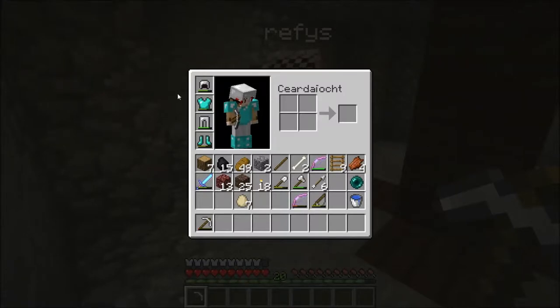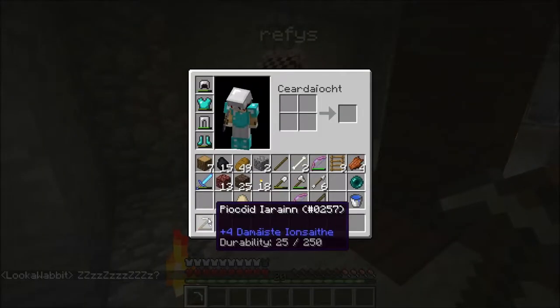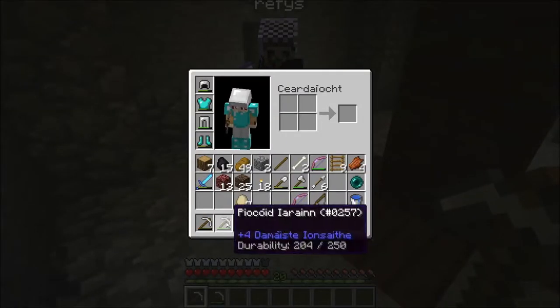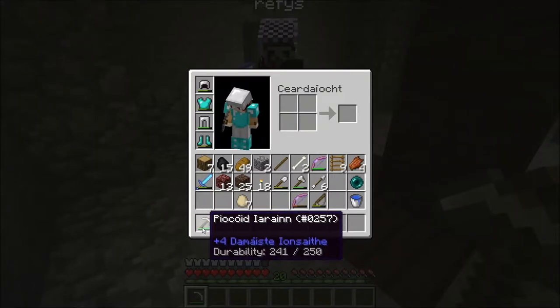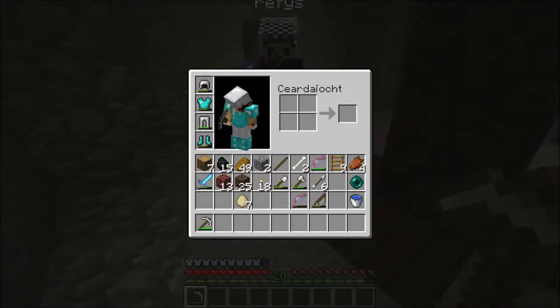So what we'll do is I'll hop back into here, and we'll take back the pick. You can have your pick back because I have an iron pick too. So it says piacoid. So pia co, because the C kind of turns into a K. Coid. It's like saying cuboid. That kind of oid.